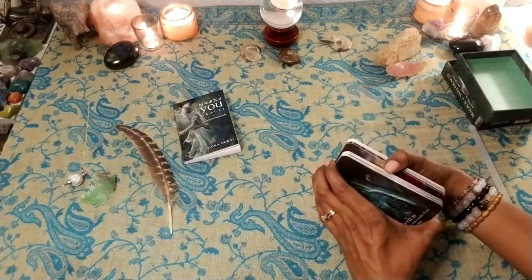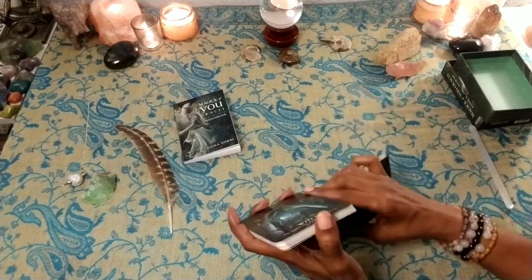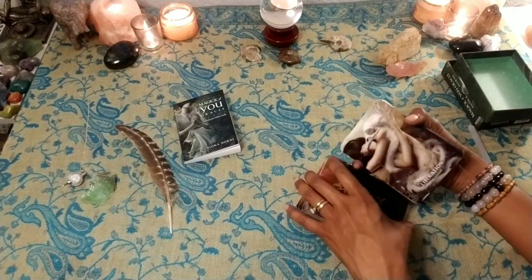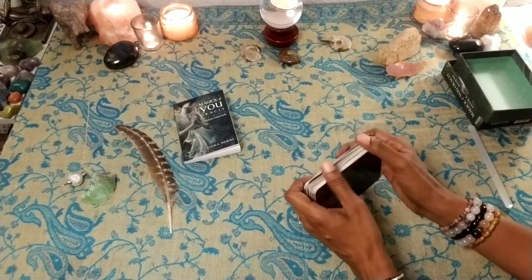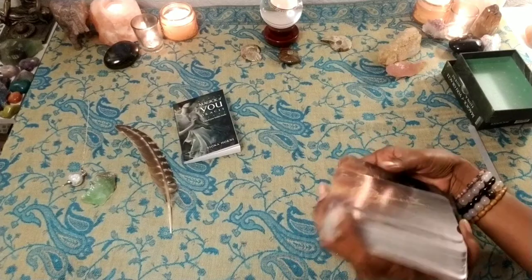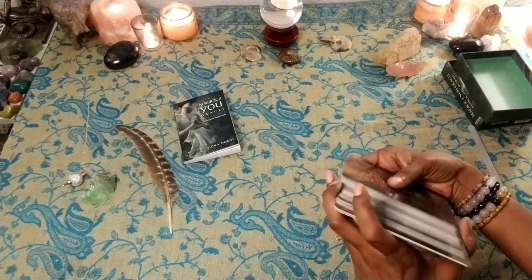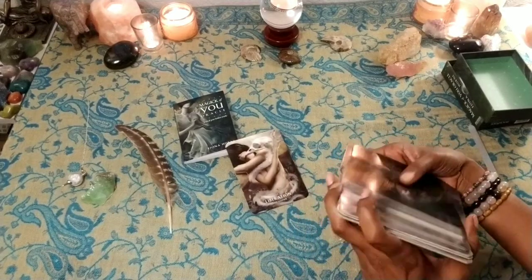Gorgeous, haunting images, interesting keywords, interesting phrases. I saw a couple of people in the Facebook tarot groups, the bigger tarot groups, talking about this deck, and some people were not enamored with the author's writing of the guidebook. So I'm going to take a look at it in a moment. We'll see if there are any cards that jump out that we can look at the messages for in the guidebook. Liberation. Let's see if there are any others.